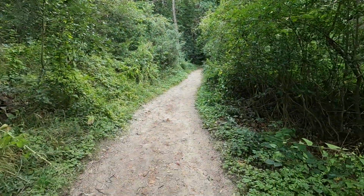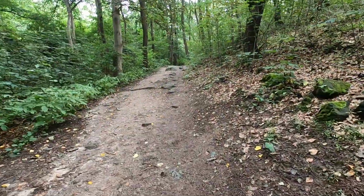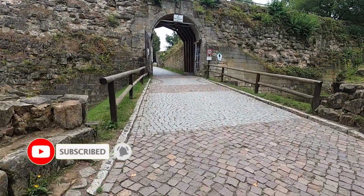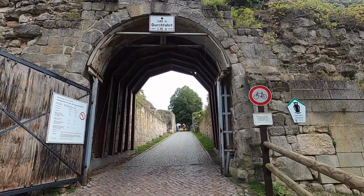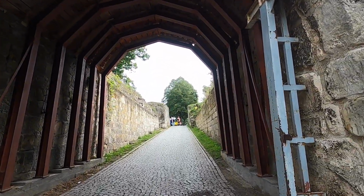Today we visit the Regenstein Castle and Fortress. The castle was first mentioned in a document in 1162. The castle complex was expanded into a fortress by the Prussians from 1671 onwards. The castle only takes up a very small part of the area.